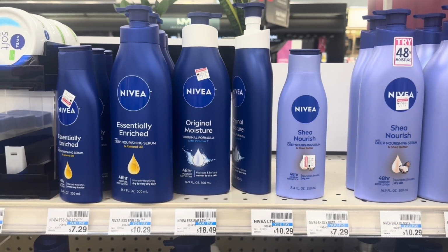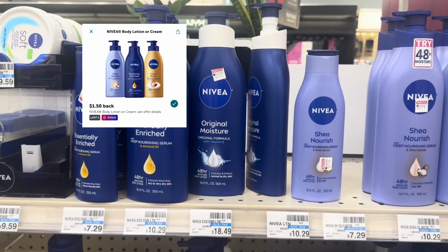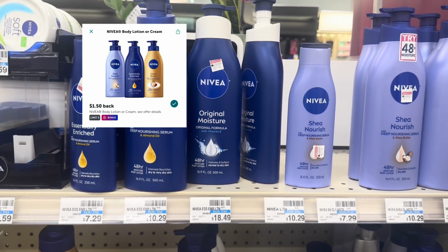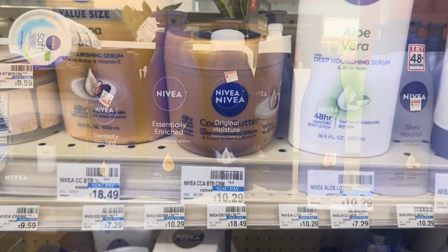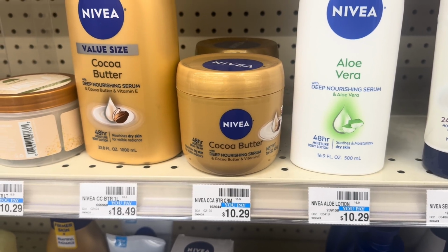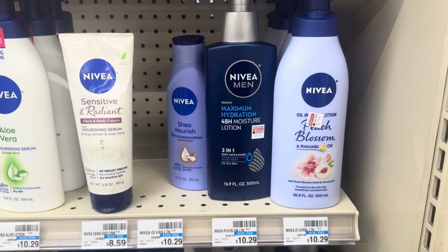Pay that, and you will get $10 extra care box back. Then submit your receipt to Ibotta for $1.50 back on each lotion. That means you get back $3 from Ibotta, making them just $7.58 or $3.79 each. You can pick up the body cream, also priced at $10.29, and the breakdown will be the same. Or Nivea men lotion, also priced at $10.29, and it will still be the same breakdown.